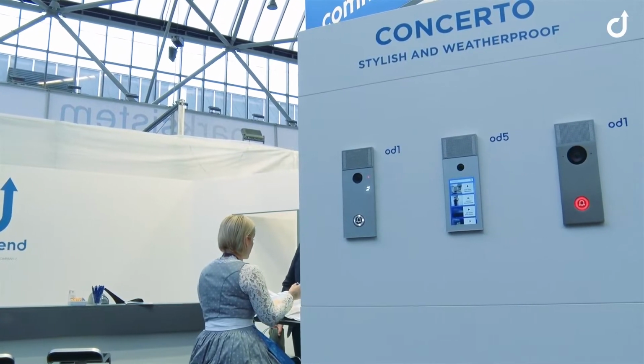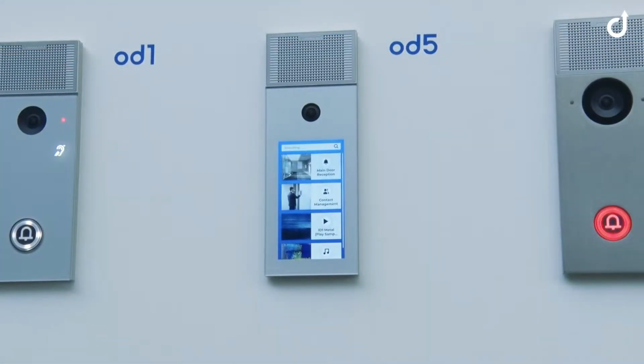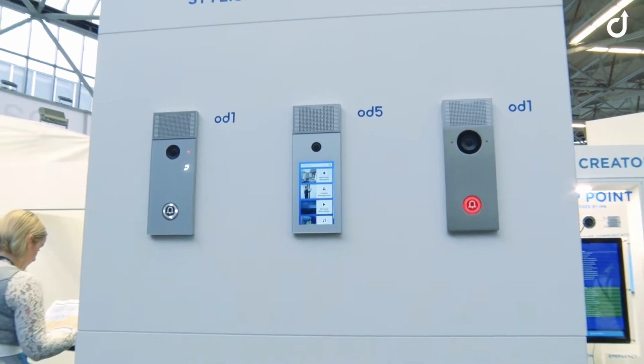Same is with our outdoor touchscreen solution, so our station, our OD5, which can also adapt very neatly to a smart streetlight. And there you can also create the user interface the way you like and the way you need it, and you can therefore set up either an emergency or an information call.